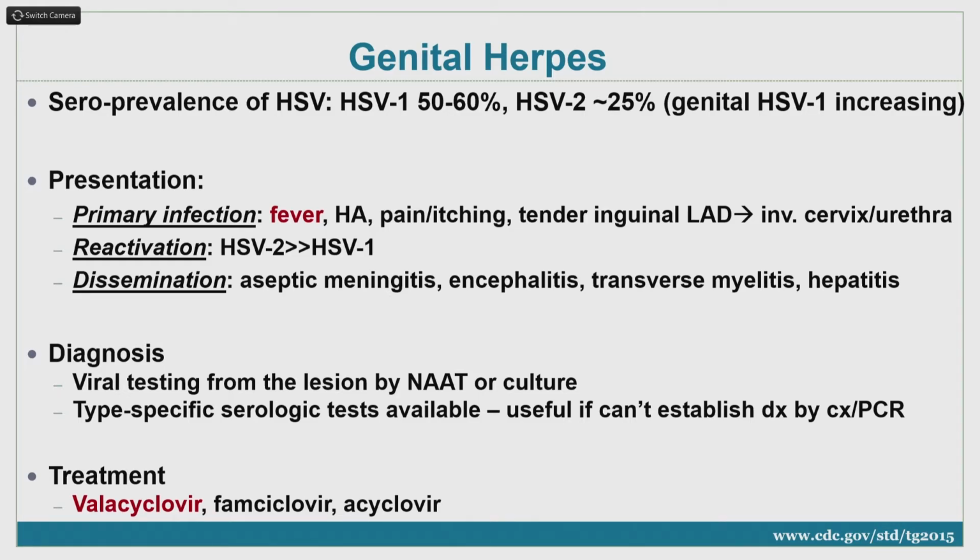Reactivation can be milder or can be more severe, but is far more common to occur with HSV2 than with HSV1. There are some complications that can occur, including aseptic meningitis, encephalitis, transverse myelitis, and hepatitis, and these are important things to consider for patients who have symptoms in these areas.